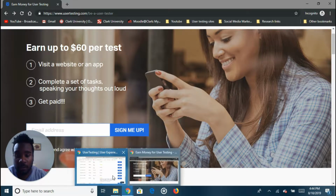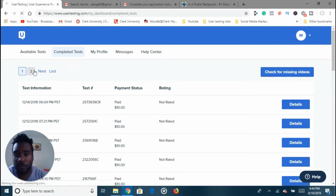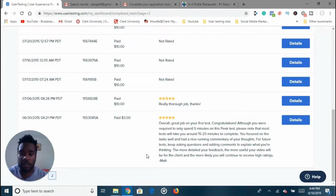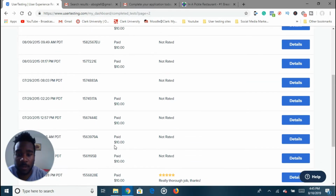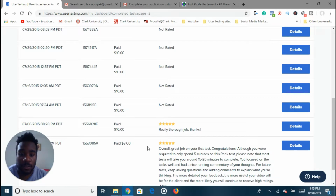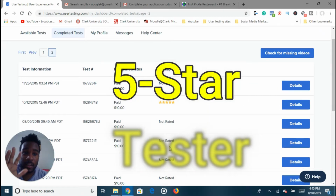And what's great is, let me go to my first test, UserTesting is going to give you a first test. They're going to give you a mini test just to see how you do. Overall, great. They're going to give you reviews, and a 5-star rating just for doing a mini test. And as you can see, as you do it more and more, you keep getting paid. The important thing here is that you have to be a 5-star tester.